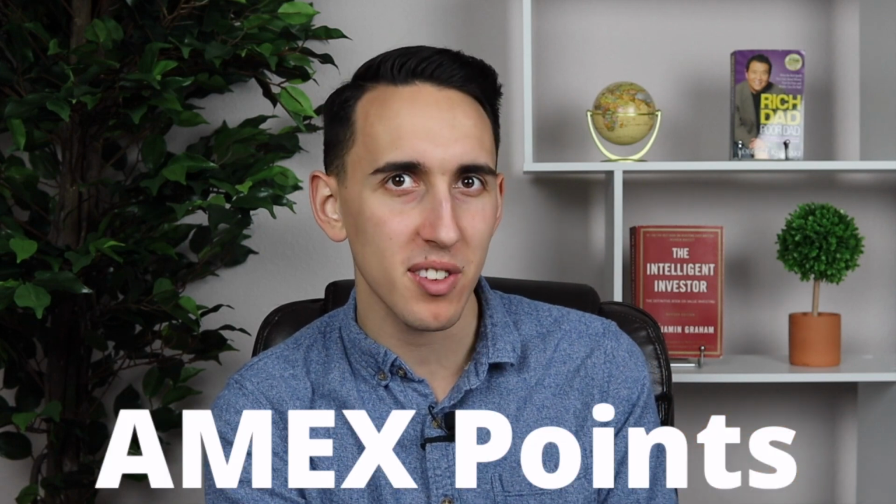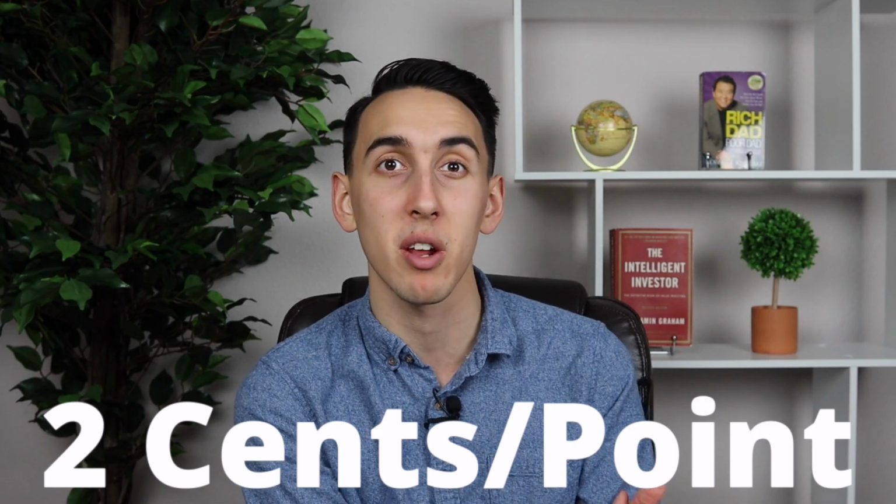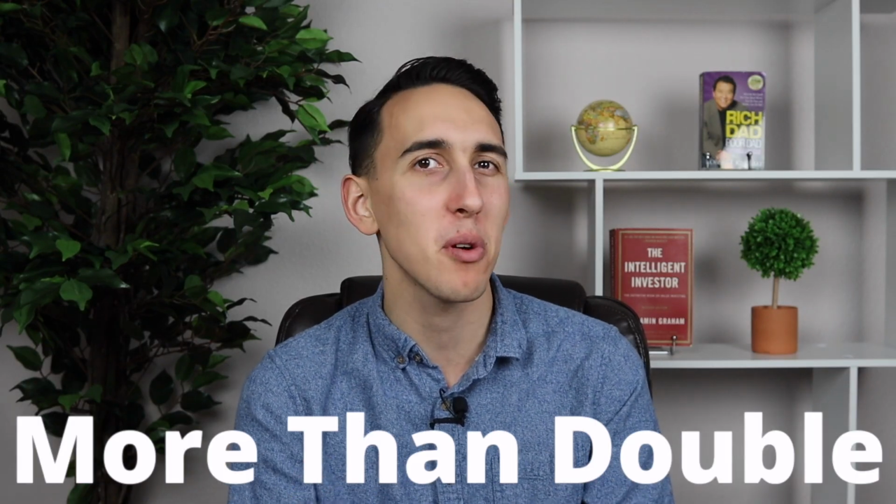So in order to make sure that you're maximizing the value that you get from your AMEX Gold card, you also need to make sure that you understand the best ways to redeem the American Express points that you earn on this card. The first option for redeeming your American Express points is actually one that you should avoid, and that's going to be to redeem your points for cash back, because doing so will only give you 0.6 cents per point. Instead, the number one best redemption option with the points that you earn on your AMEX Gold card is going to be to transfer those points out to American Express's travel partners, because doing so will give you 2 cents per point in redemption value, or in other words, more than double the rate that you would get if you simply redeemed your points for cash back.